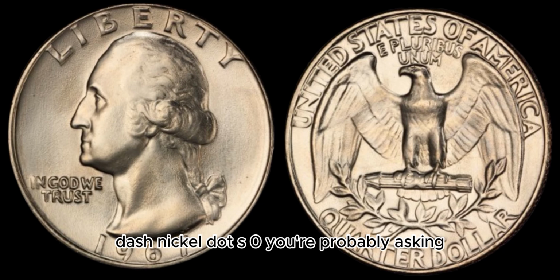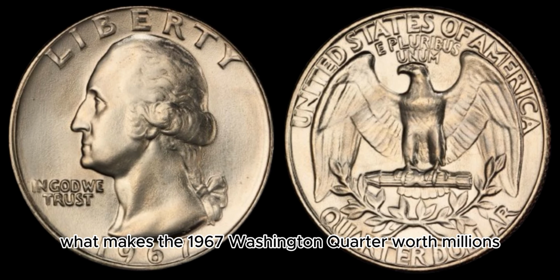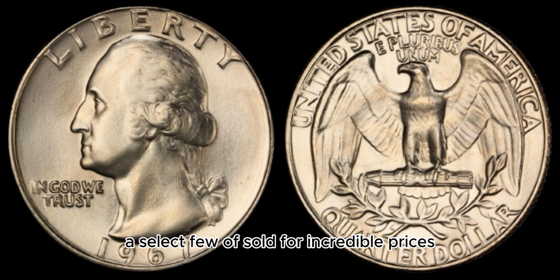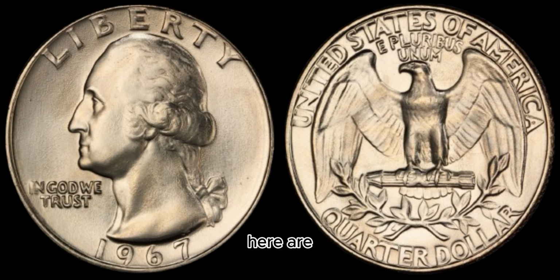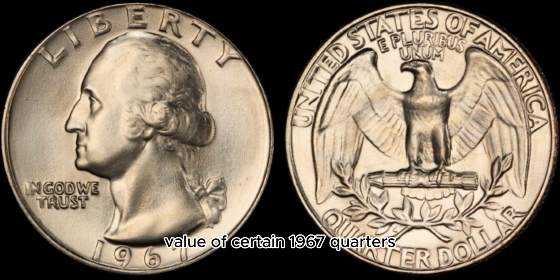So, you're probably asking, what makes the 1967 Washington quarter worth millions? While the majority of 1967 Washington quarters are still worth only 25 cents, a select few have sold for incredible prices due to their rarity, condition, and unique characteristics. Here are the key factors that contribute to the astronomical value of certain 1967 quarters.